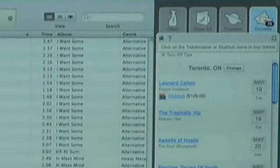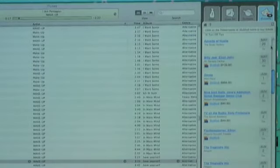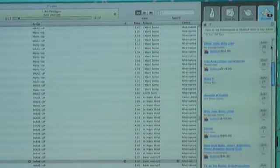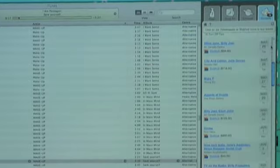This last tab here, the concert listings, has absolutely everything that's coming to town right now within the next couple of calendar months. Which is very cool. It actually has the artist, it does it by date, not by alphabetical. So it starts May 19th, and it looks like it goes to the end of May and into June. So anyway, that's TuneUp.